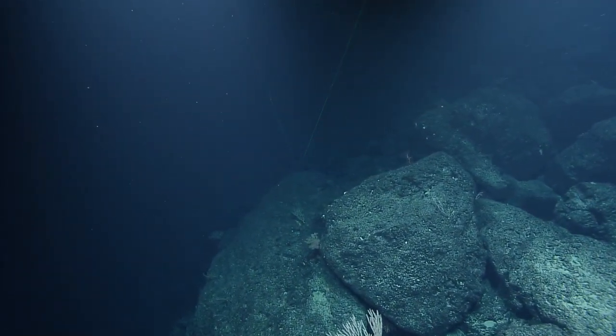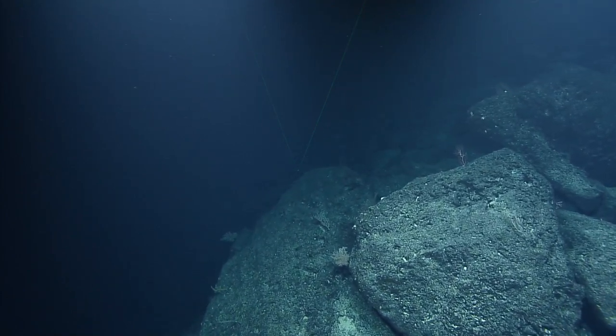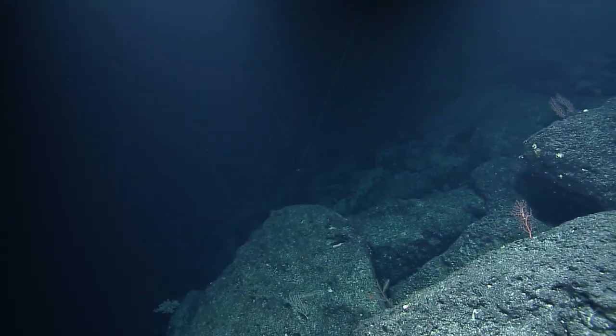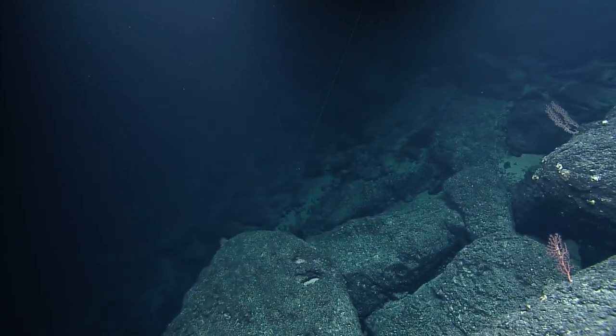We have a question in the chat. How far can the Nautilus go on a full tank or tanks of fuel? I don't know the actual answer to that question, but I do know that some of our transits are up to 7 days, so it can be a long time. Black corals, paragorgids.